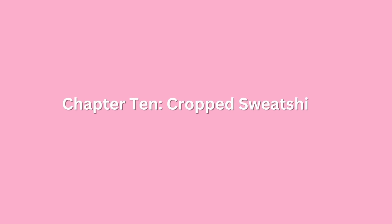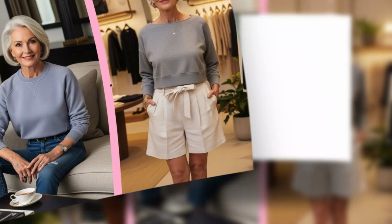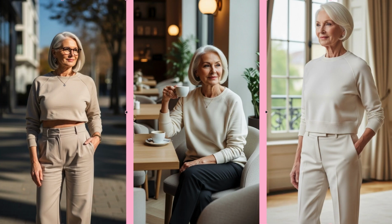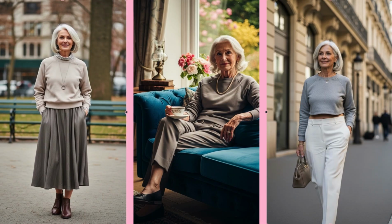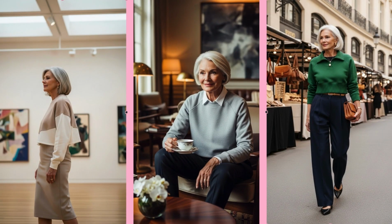Chapter 10. Cropped sweatshirts. Cropped sweatshirts might feel casual and practical, but they often work against elegance. With their boxy cuts, elastic hems, and gym-inspired fabrics, they tend to add bulk where you least want it. Instead of reading as relaxed, they give the impression of unfinished loungewear, something you threw on, rather than something you chose. The real issue is proportion.